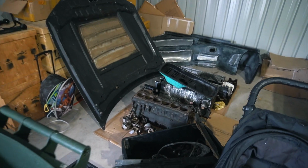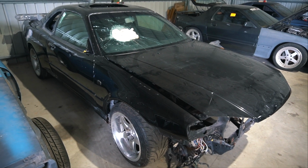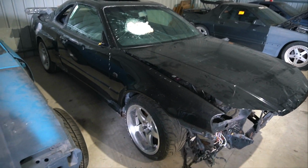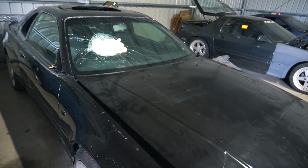We have a lot of parts, but it's one of those things where if I don't do it soon, I'm just going to chuck it in the shed and forget about it. But I am actually selling it. It's on the market. If it goes, it goes. If it doesn't, it doesn't. It doesn't super faze me.